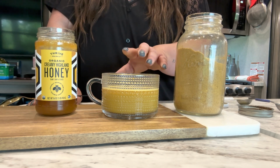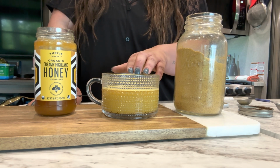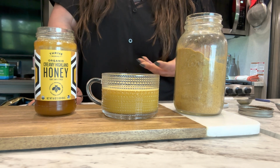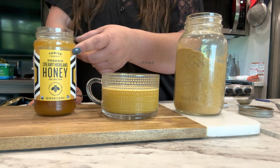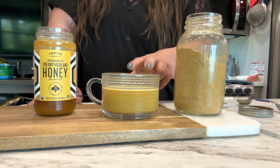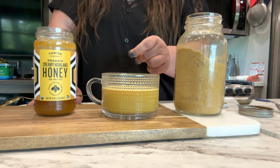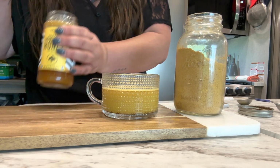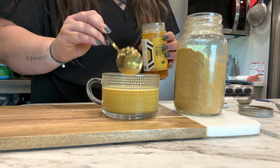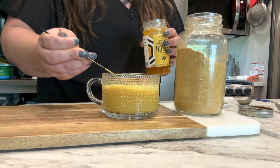All right, now that we have let this steep, we're going to add some honey. One of the reasons I add the honey is because raw unfiltered honey is super beneficial. I get mine from Thrive. This is a really good honey. I really enjoy this. But also, if you do get a good high quality turmeric, it can be a bit bitter. So adding the honey, I had about a tablespoon or so. Play around with it. You can add whatever you want. You don't even have to add it.